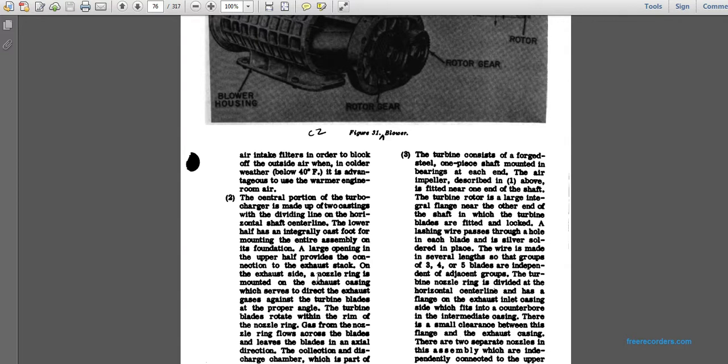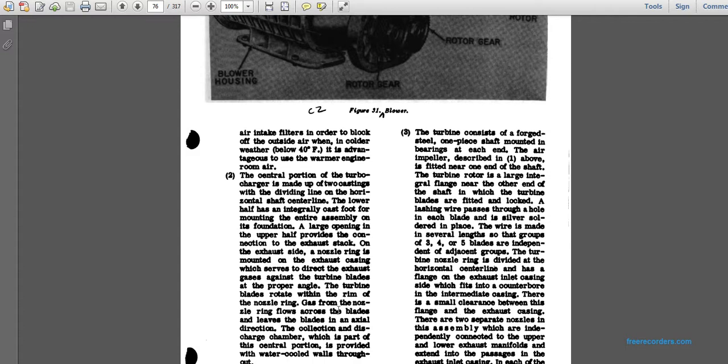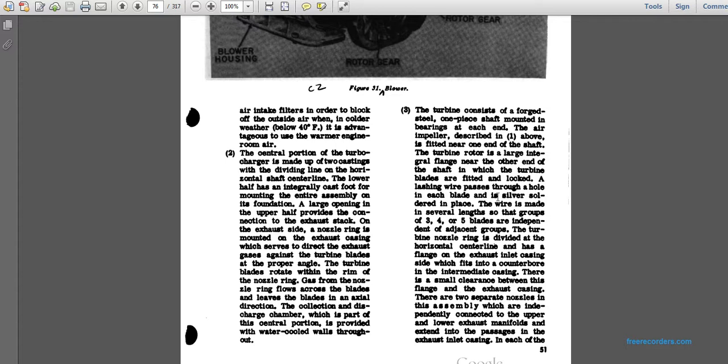The exhaust side of the nozzle ring is mounted with the exhaust casing and serves to direct exhaust against the turbine blades. The proper angle of the turbine blades is set by the rim of the nozzle ring. Gas from the nozzle ring leaves the blade in the axial direction. The discharge chamber, part of the central portion, is provided with water-cooled walls throughout.